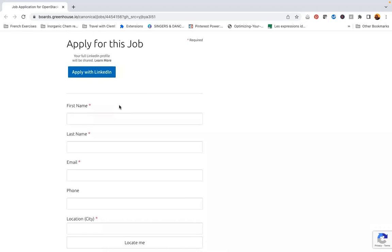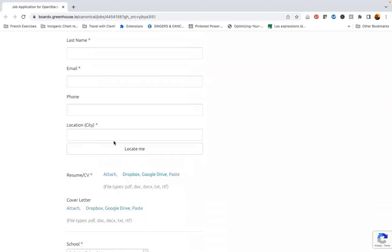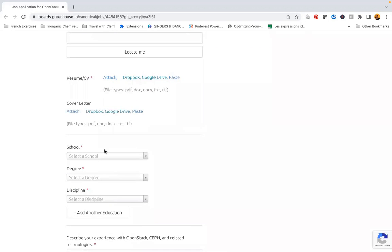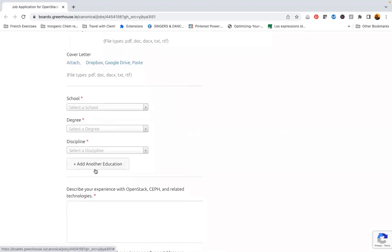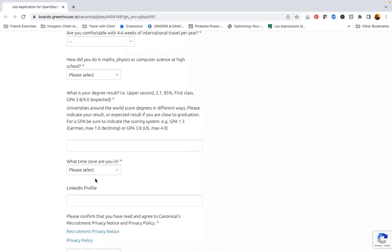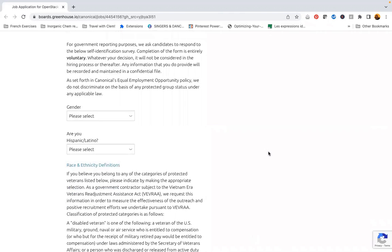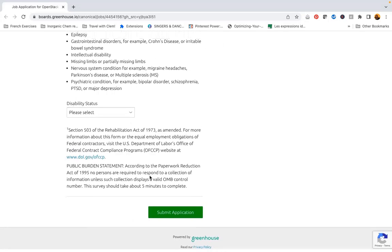So how do you apply for this position? You can apply either using your updated LinkedIn profile or include your first and last name, email address, your location, upload your resume, your cover letter, your academic background information, and answer additional application questions. Once you're done, you simply click on submit application and you're good to go.